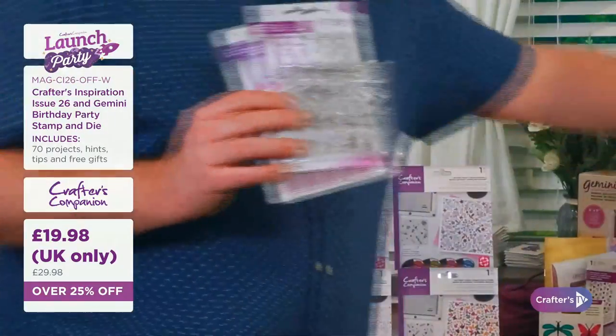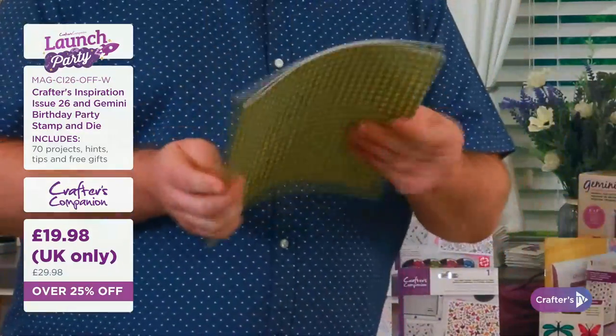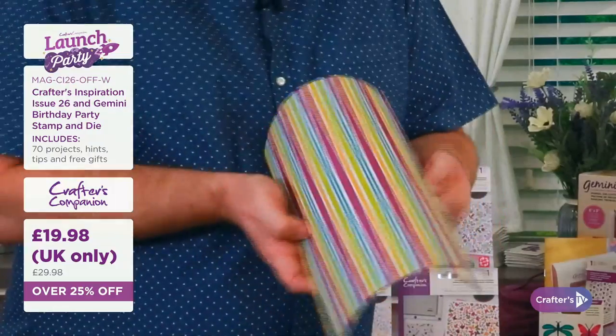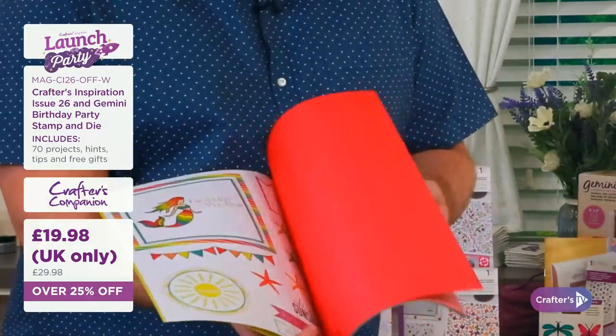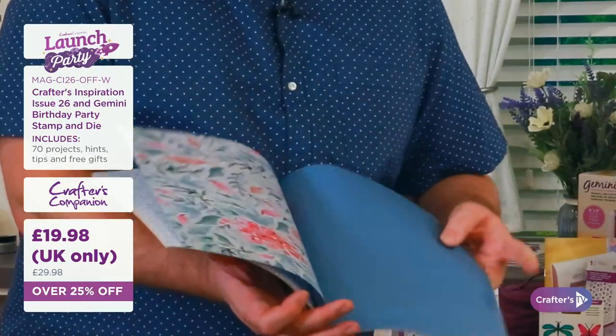And you've got these papers, but it's like another whole magazine, the papers. There's so many of them. Let me get them around the right way for you. There you go. You can see all of these gorgeous uncoated patterned papers. You've got some sentiments in here. Oh, I love that one.